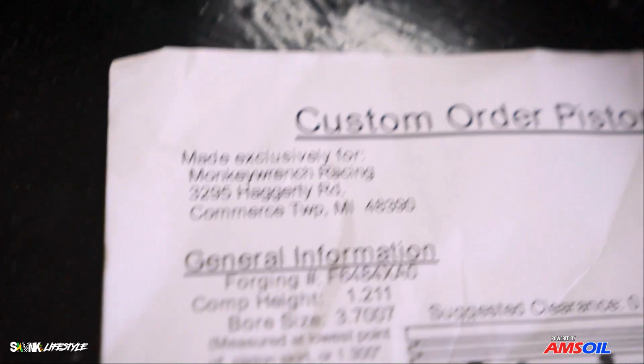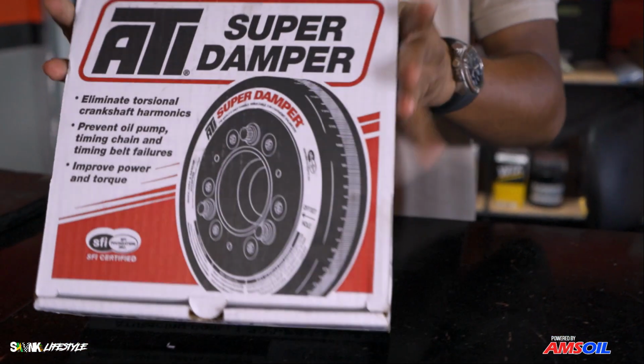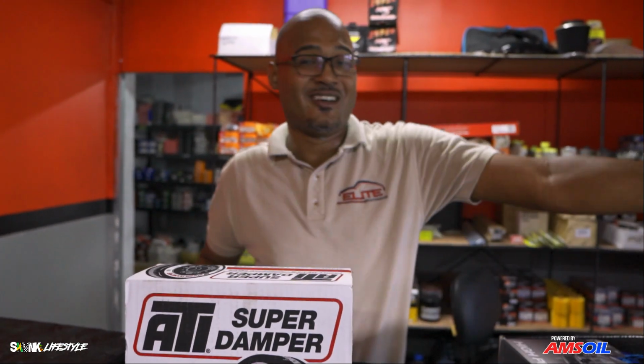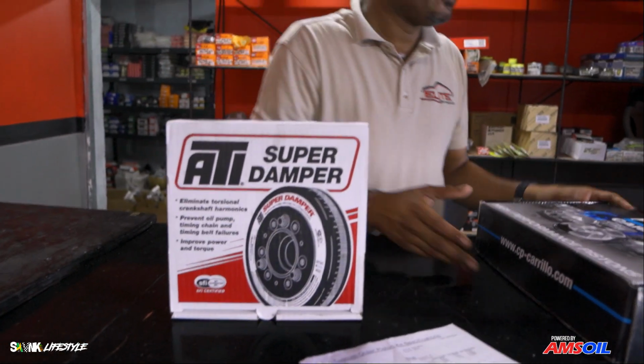All right, so I'm just going to show you some of the products that we use to develop this platform that you see right here. Let me get some of the boxes, because we have to balance. It's exclusively made for Monkey Ridge Racing, which is part of the companies we're partnered with. What we have here is an ATI damper that we're going to be using. From factory, this engine turns 6,500 RPM, but we're planning to turn this to 8,500 RPM. So again, we have to balance the engine.